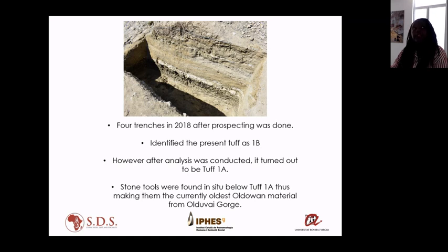So they were working under the impression that everything under here that we are seeing is slightly older than 1.8 million years old, right? But then they actually found out that this is not tuff 1B, but actually it's tuff 1A, which is 2 million years old. So everything that they were seeing under here is older than 2 million years old, and hence why Ewass Oldupa is currently the site with the earliest Oldowan material, because the previous one is 1.848, right? DK, right?